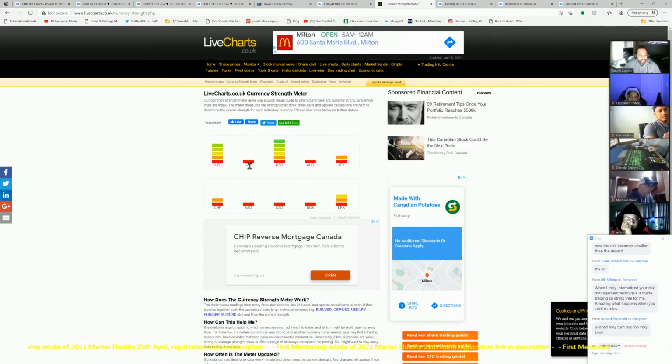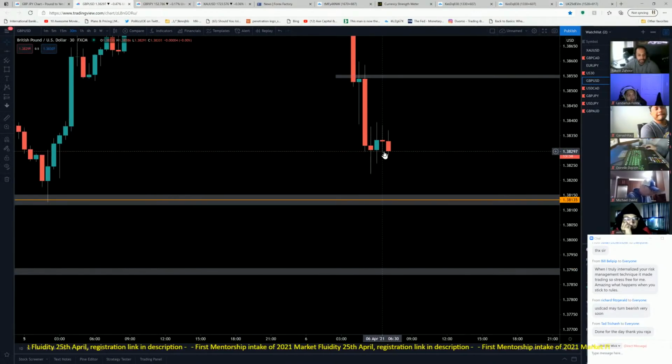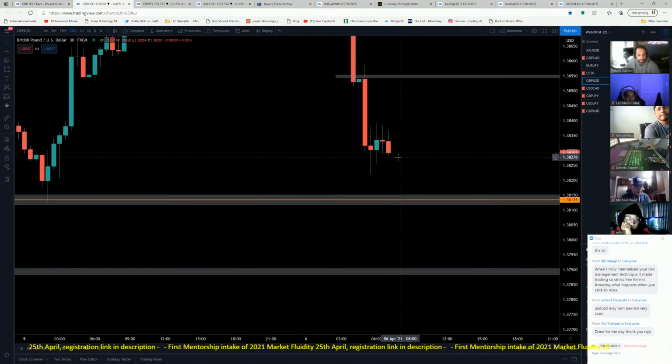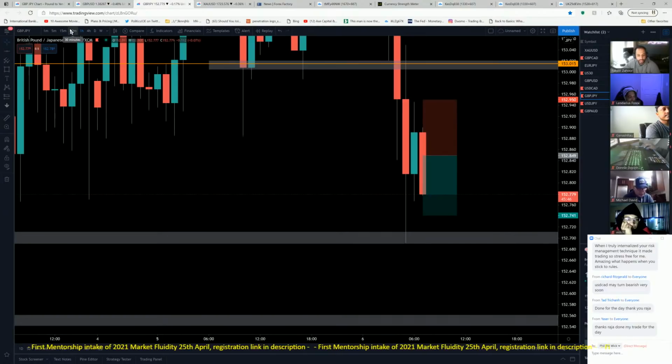Yes. So pound is weak. Damn, nice. Pound is weak, dollar is strong. This means GU should continue down as well. Beautiful. GJ should continue down too. We're coming up towards 10 pip profits over here. Pretty nice. The 1 hour candle is also coming down.